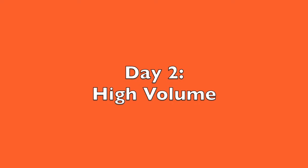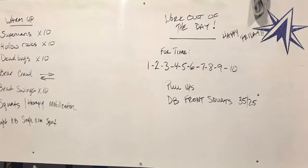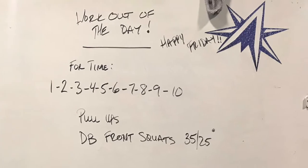Day 2's workout was short and high volume, and it focused more on muscular endurance than cardiorespiratory endurance like the previous workout. This one was timed, and the goal was to get as many of the prescribed reps in 10 minutes.